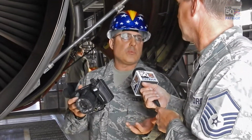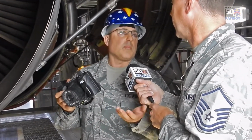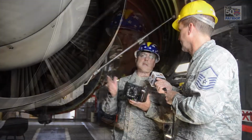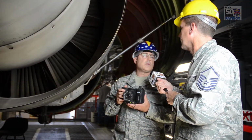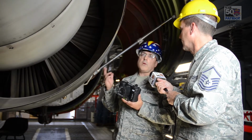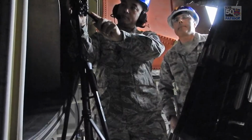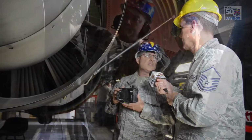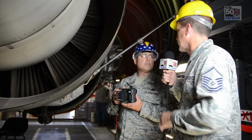Well, this is the ISO dock. All the C5s, whatever base they're at, will come here for the minor ISOs, and that's what we take care of here, the minor infrastructure ISOs. So the men here are up to date with all the new models, and this engine, I think, has only about 1,550 cycles on this particular model. Yeah, it does look very new.